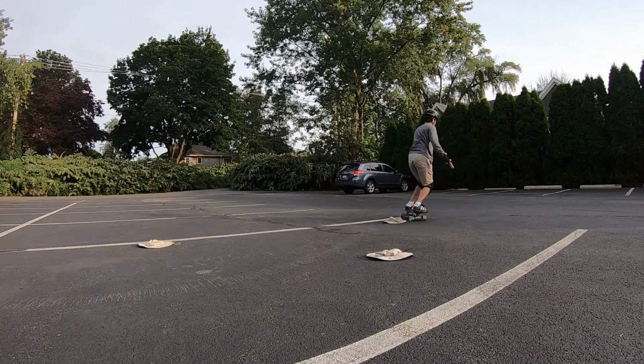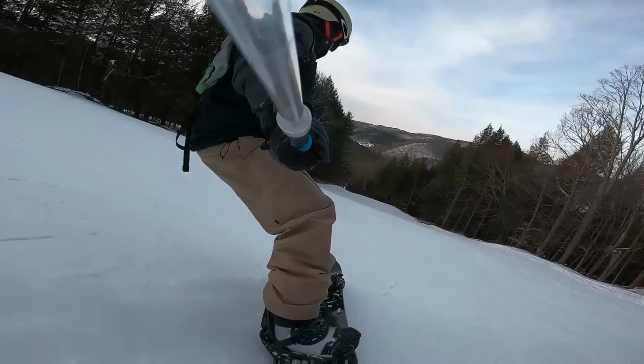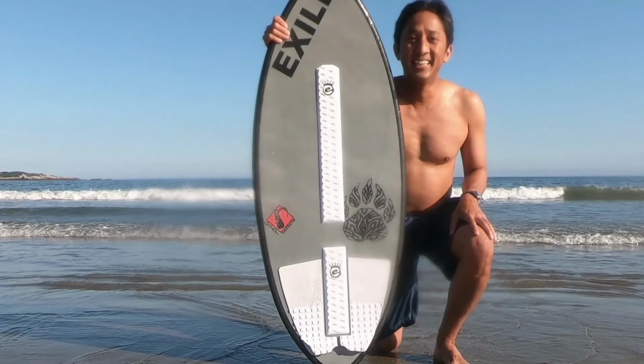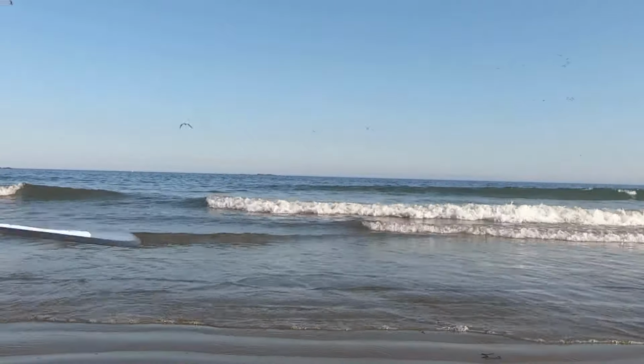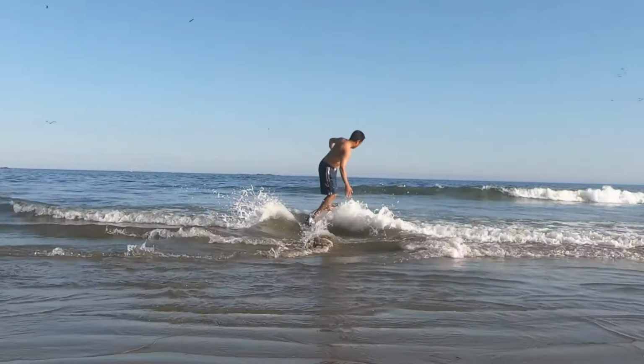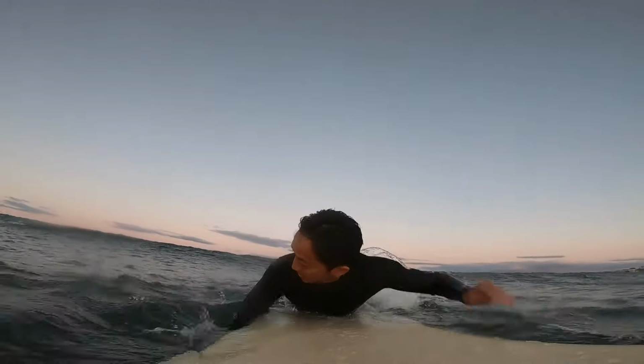I have also used other activities to supplement my training, like using my snowboard, my skimboard, or my ripstick. I've also been doing kickboxing, squats, and dumbbells in my basement. All of these activities have helped me out. I've really enjoyed learning how to surf this year, and I plan to continue surfing.